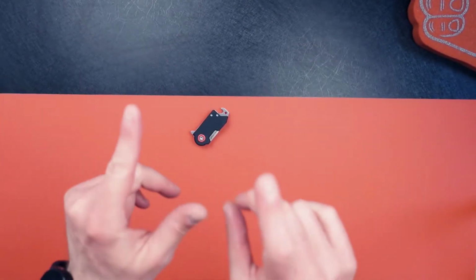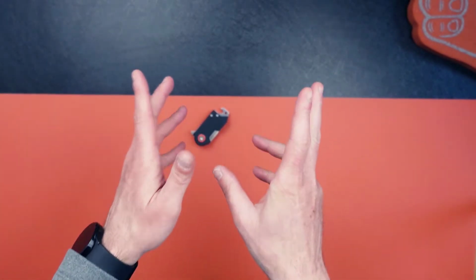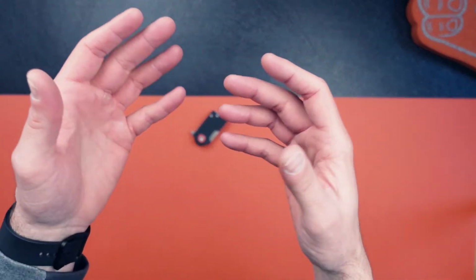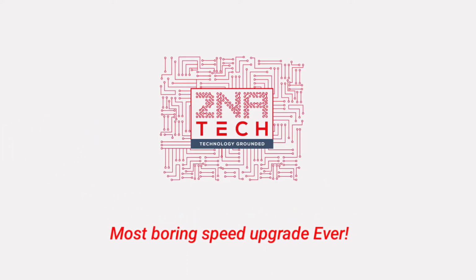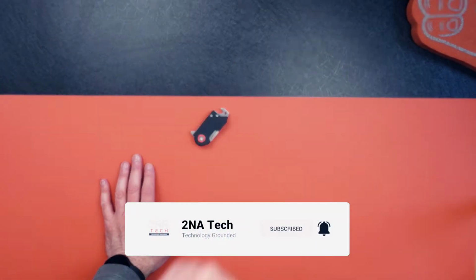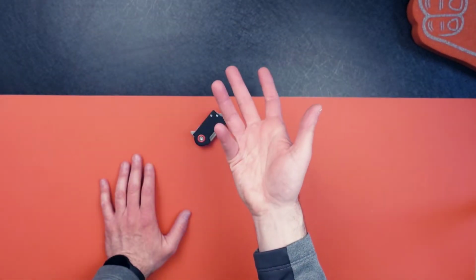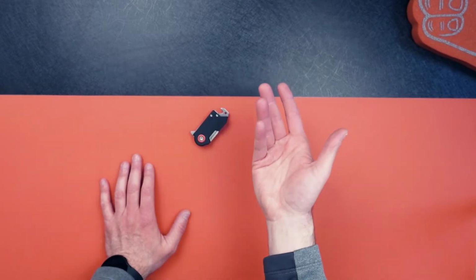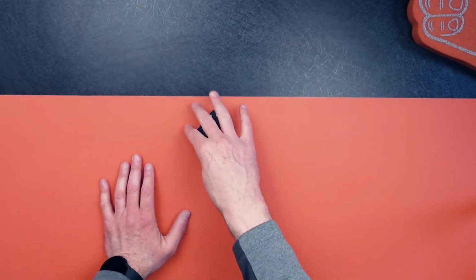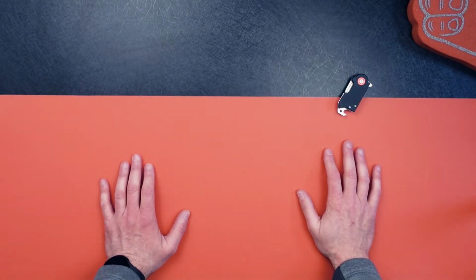Today, on TunaTech, we've got an item that is definitely an upgrade, but isn't something as glamorous as some other tech. So what am I talking about? It's kind of like if you have a car and it needs an oil change or new tires. It's something you need. You can definitely get an upgrade, better oil, better tires, but it's not flashy and it's not awesome, but it is peace of mind. And this little piece of tech that I have is definitely one of those things.